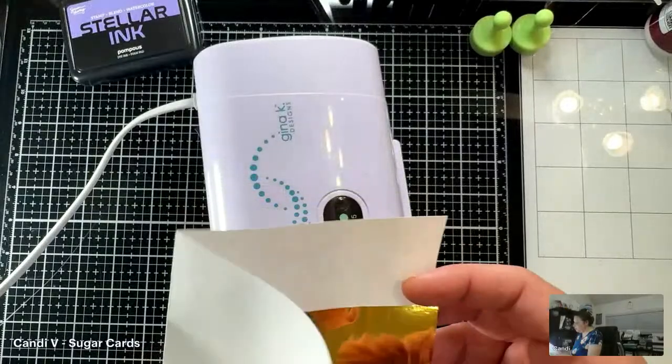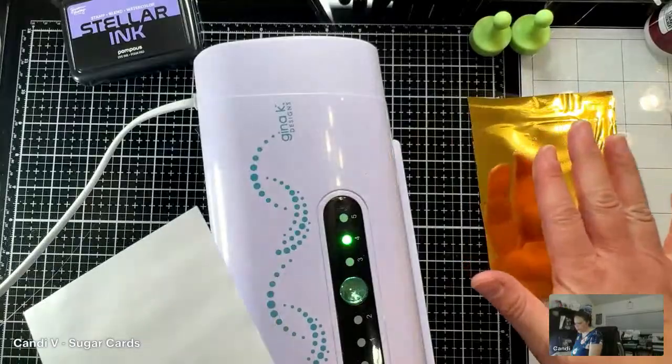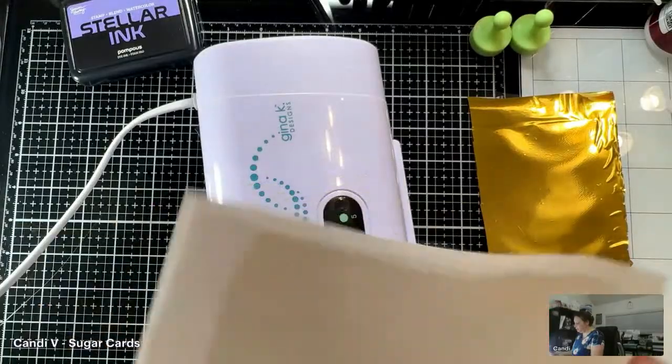Okay, you can run it through twice if you want. I don't feel like I need to do that. I'm going to let this cool now. That's another key. Let's let it cool before you peel and reveal. We'll go ahead and put this one in.